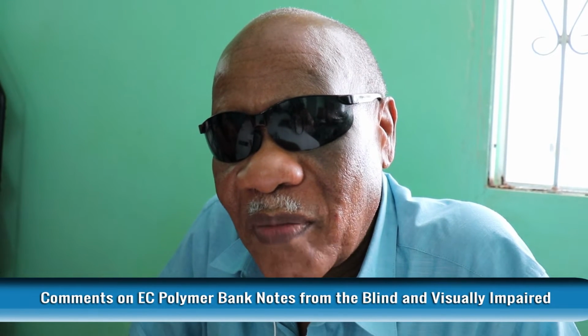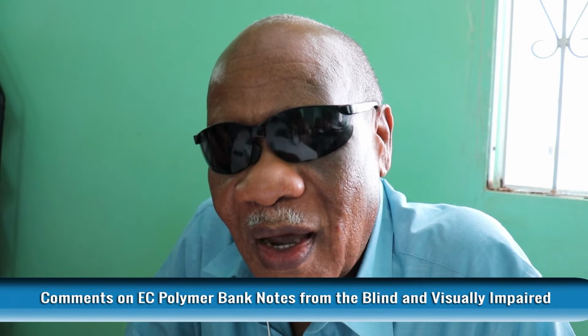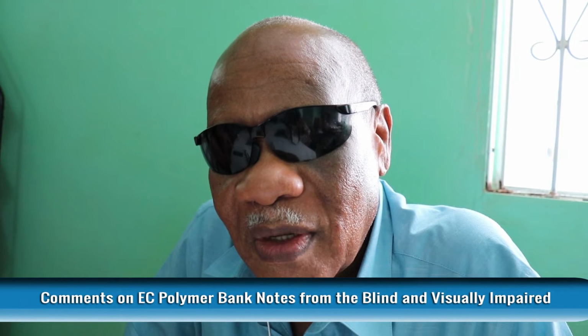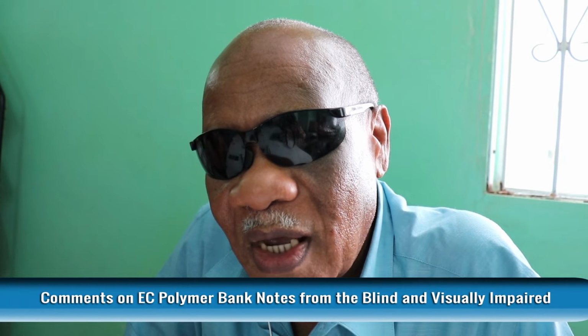Similarly, a $50 bill is a triangle, and we look forward to testing the other notes, the $5 notes and the $20 notes. It's going to make me as a blind person much more independent, since I will be able to easily identify the monies that I have, and we want to congratulate the Eastern Caribbean Central Bank for this initiative.